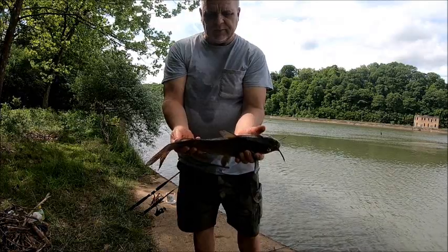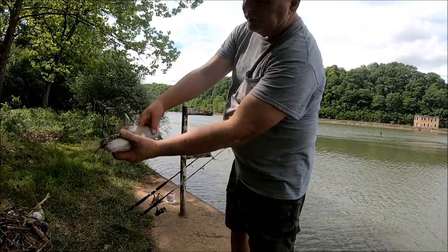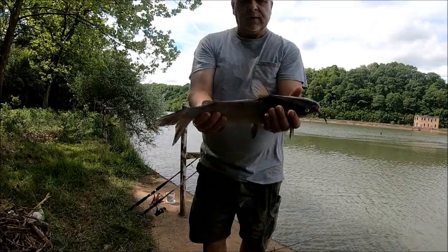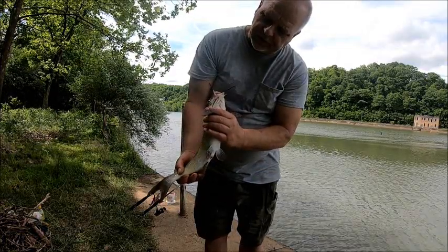He felt like he was a lot bigger. Maybe it's just a drag on that. And you can see he's got these weird lines here. I don't know what's going on with that, but huh. Got some beautiful coloring though. Mouth is smaller than I would expect.